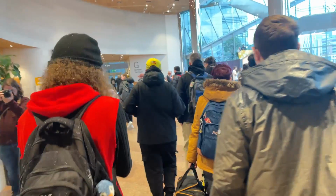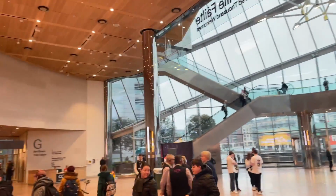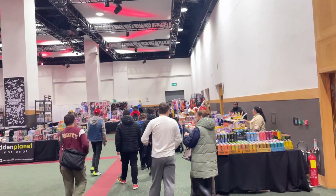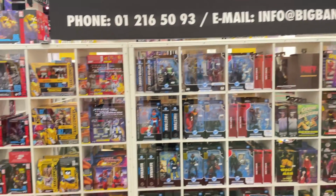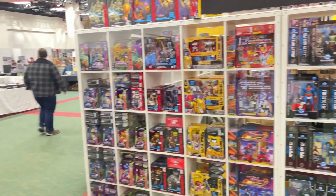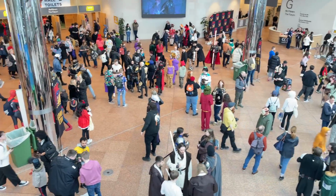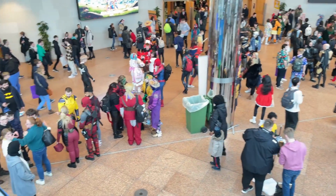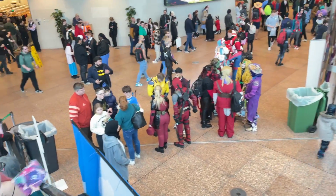So this con was huge, in a fantastic kind of centre which had about, I think, five or six different floors worth of geeky goodness. Now when we got there it was quite calm and quiet to start with, but it certainly started to pick up as the day went on. Full of cosplayers, stalls, all kinds of stuff, and some celebrity guests as well.